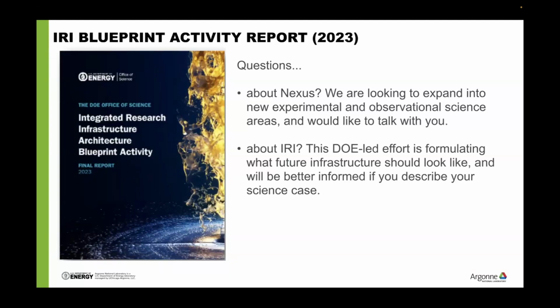I got a question. How long is the full report, or the full Integrated Research Infrastructure architecture blueprint and activity? You said the first 20 pages is a good summary. Is it super long if you want to read the whole thing? I would estimate that there's another 40 or so pages in the report that are background material. So not too bad. The appendices are 2x the real meat of the report. All right.